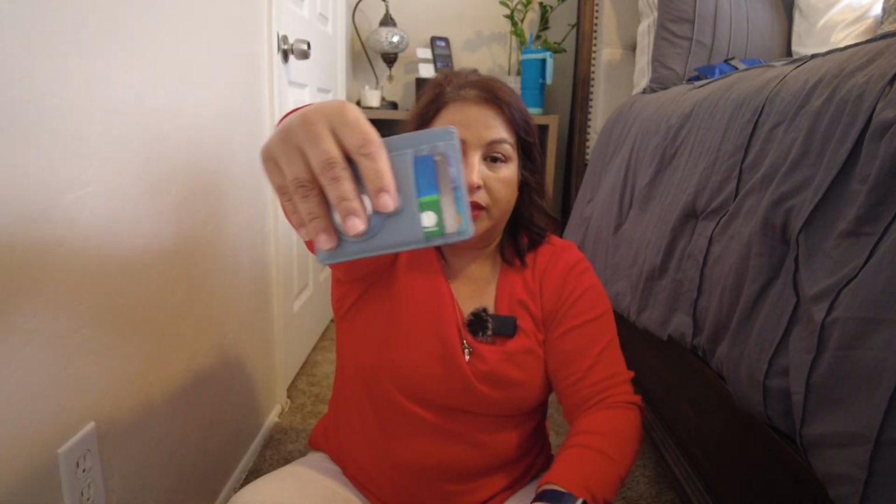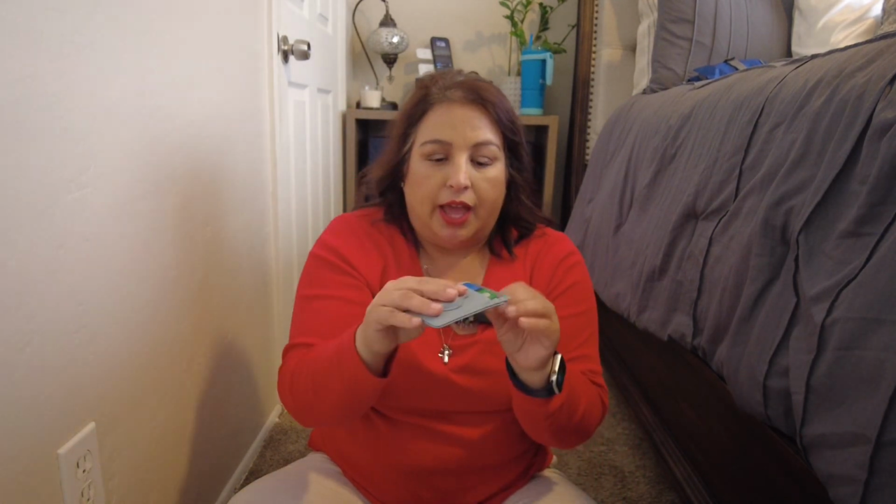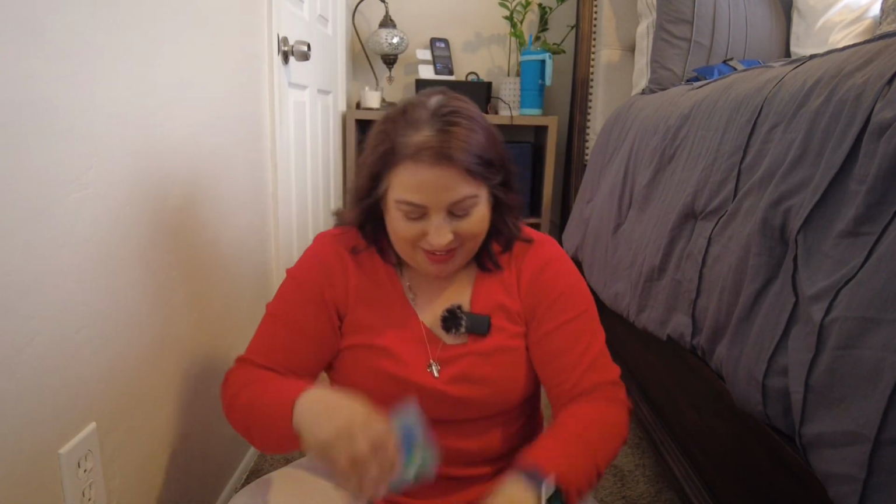And then I have my little wallet that I like to use. I don't take all my cards with me, so I just need a little wallet, like my ID, my insurance card, my debit card, and one or two, maybe three credit cards, depending on where I'm going and how long I'm going to be gone.